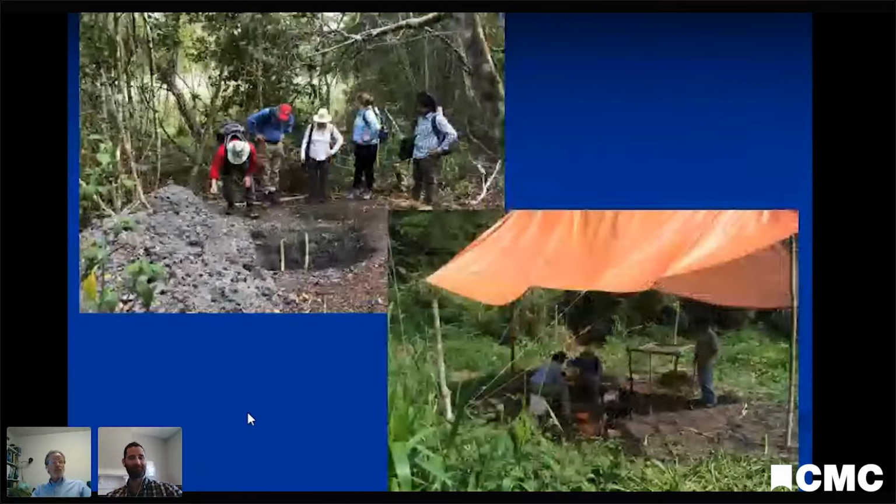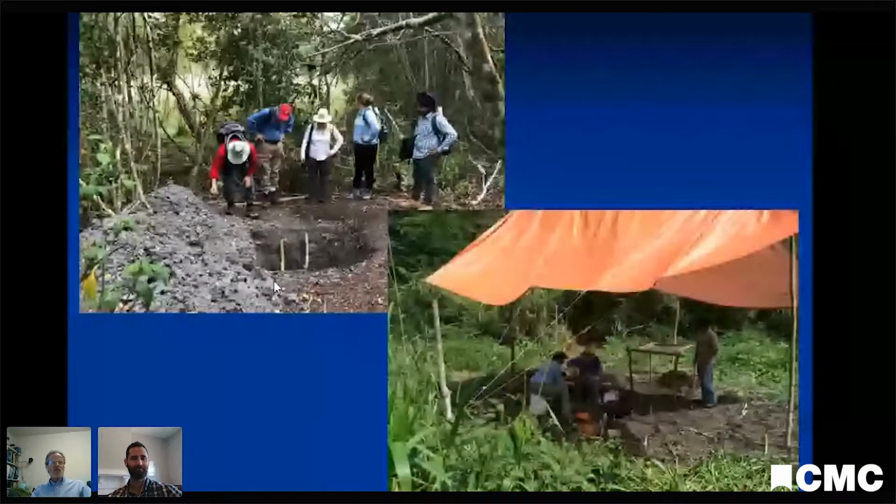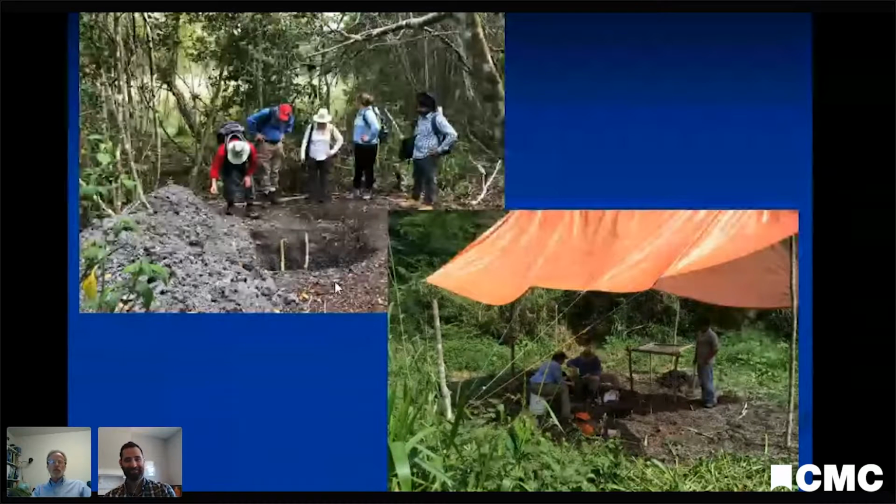Some more examples of what it looks like. Our work involves a lot of, as you saw before, digging holes in the ground. So this is a hole in the ground. This is Nick Dunning. This is Nick's hole in the ground. And there's the rest of our crew looking at Nick's hole in the ground. Nick is very proud of his hole in the ground. For the rest of us, it looks like a lot of dirt, but okay, I'm starting to get into understanding what he does. He was my PhD advisor, now colleague.